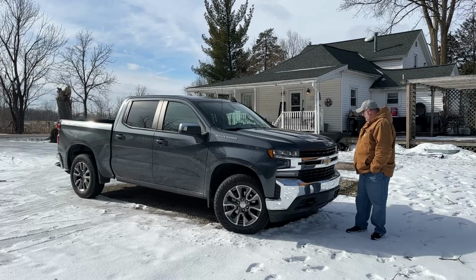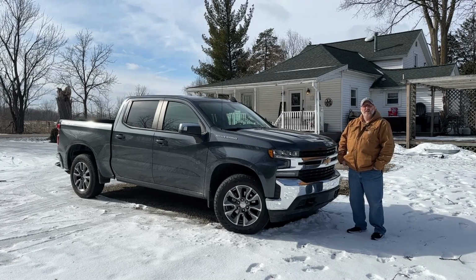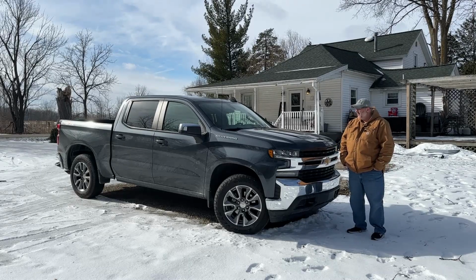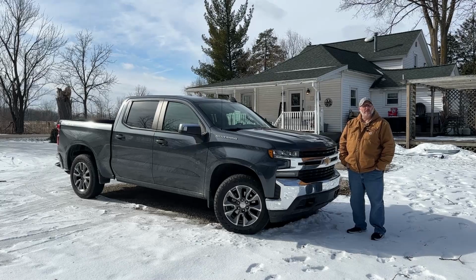But yeah, first impressions of it, I love the truck. It's kind of odd hearing a 4-cylinder in there and hearing a turbo whistle here too. A little bit kind of odd, but I like the truck. So let's do a little bit of a walk around.